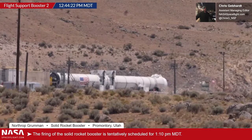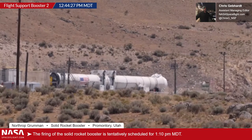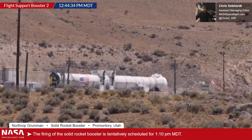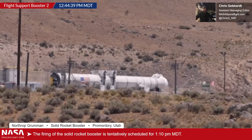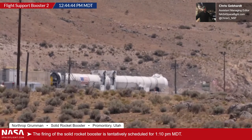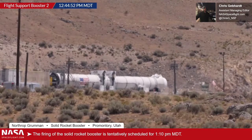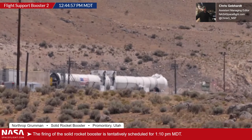This is the exact same thing as what we see at Starbase with Starships and what we see at the launch sites when Falcon 9s do their static fires, except this is how you static fire a solid rocket booster. You generally lay them down on their sides like this. They're just easier to handle that way with the segments and the weight and the mass that goes into this. So this is a solid rocket booster for the SLS program. It is fully fueled, just like the ones on Artemis 1 are right now. And what they're going to do is fire it. And it is a full duration hold down static fire.